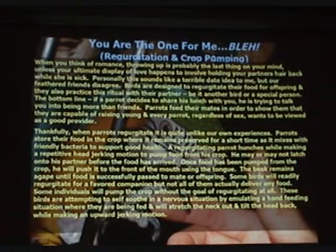The bottom line: if a parrot decides to share his lunch with you, he is trying to talk you into being more than friends. Parrots feed their mates in order to show them that they are capable of raising young, and every parrot, regardless of sex, wants to be viewed as a good provider. Thankfully, when parrots regurgitate, it is quite unlike our own experiences.